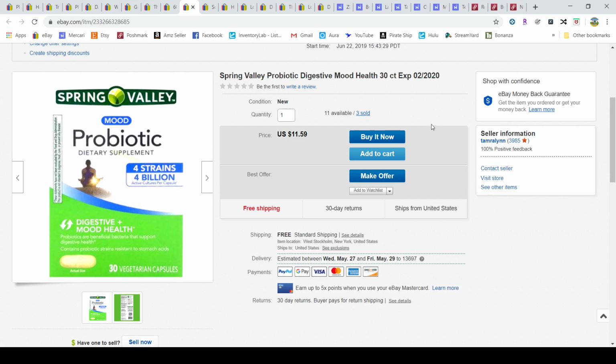They have been an extremely slow mover, even though their sales rank on Amazon was incredibly great. But I did sell 3 of them. I think all 3 were this purchase right here for $11.59 each. I sold 3 of them to one buyer. So I still have 11, but they have now expired.